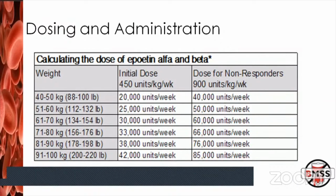This table shows how the dose of erythropoietin alpha and beta is usually calculated, and it's dosed per kilogram of body weight per week. We see that the more the weight of the individual, the more units of erythropoietin will be required to achieve good results. Then, patients who do not respond to this initial dosing of about 450 units per kilogram body weight could receive double the dose. So it's very safe and they could still achieve the same efficacy results when the dose is doubled.